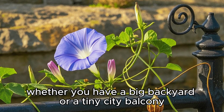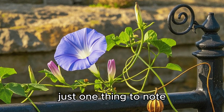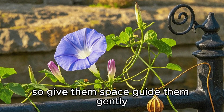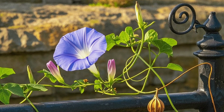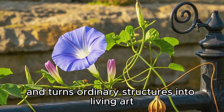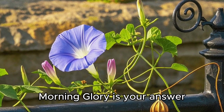Whether you have a big backyard or a tiny city balcony, Morning Glory will find a way to make it beautiful. Just one thing to note. Some varieties reseed very enthusiastically, so give them space, guide them gently, and maybe check in once in a while to make sure they're not taking over too much. If you're looking for a flower that lifts your spirit every single day and turns ordinary structures into living art, Morning Glory is your answer.